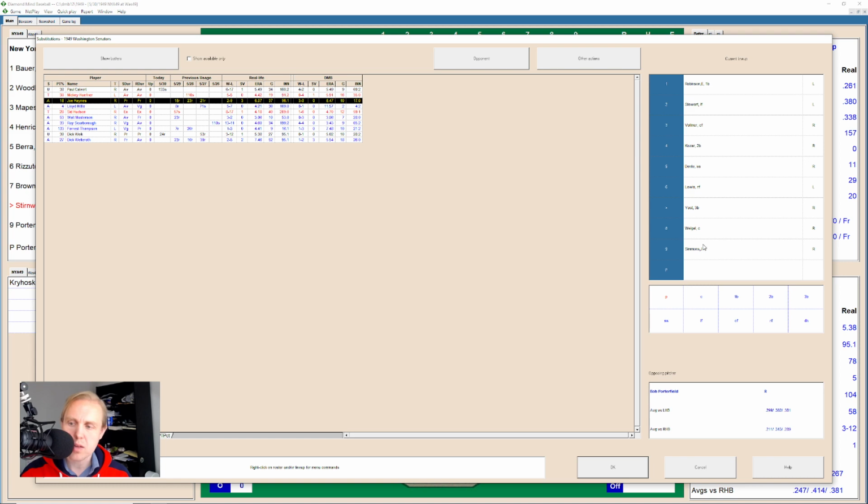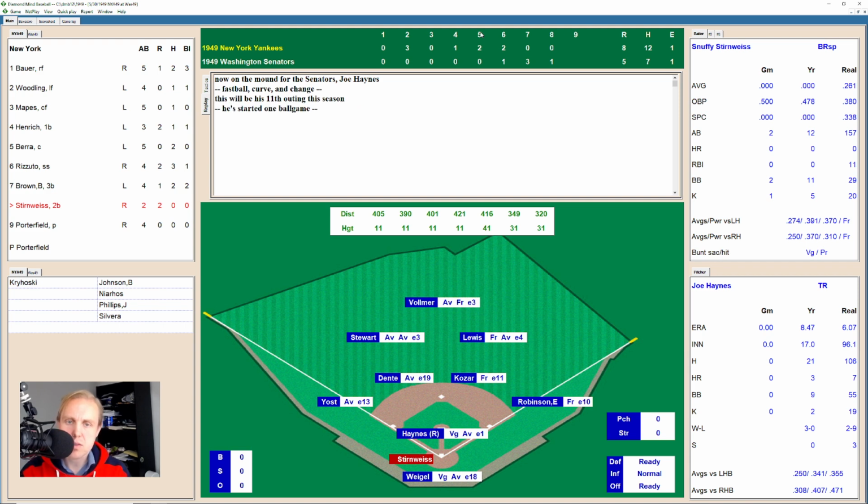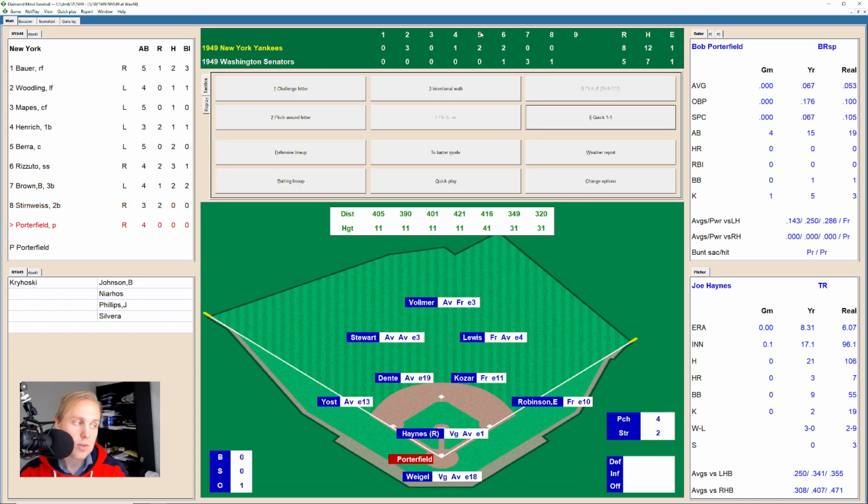It's going to be Joe Haynes who will come on here to pitch for the Senators, top of the ninth inning, 8-5. Yankees with the lead. This game's not over yet. Sternweis up there, walked twice and grounded out once. Takes the ball, then another ball, 2-0. It's fouled away. It's 2-1. A popup to center field, Fulmer has it for the out, one away.